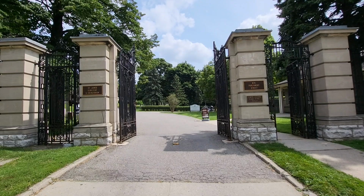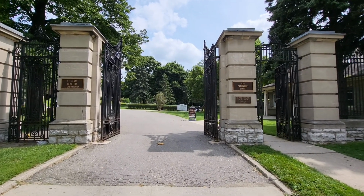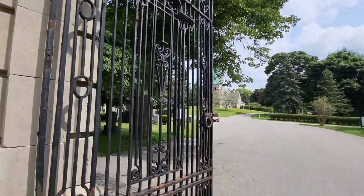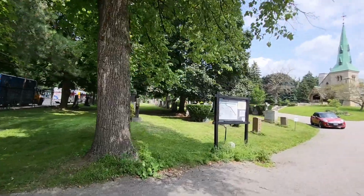Here we are back at St. James Cemetery and Crematorium at 635 Parliament Street. For anyone who's new, this is actually our part 2 because the cemetery and crematorium is so incredibly large.